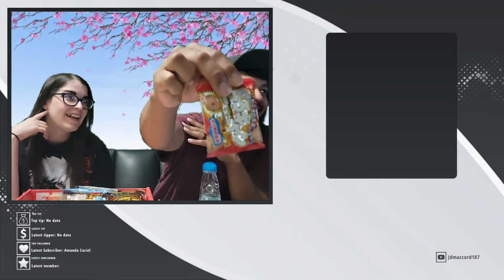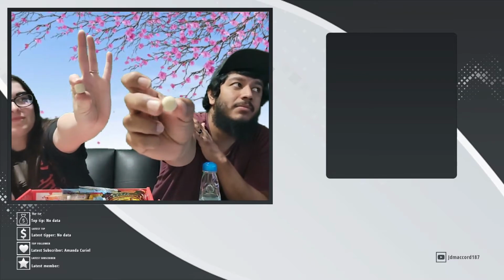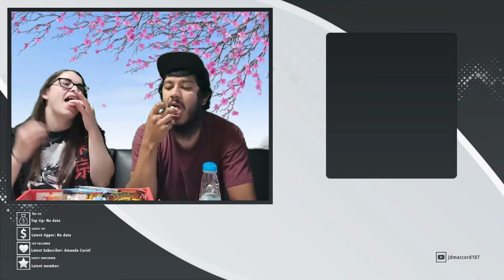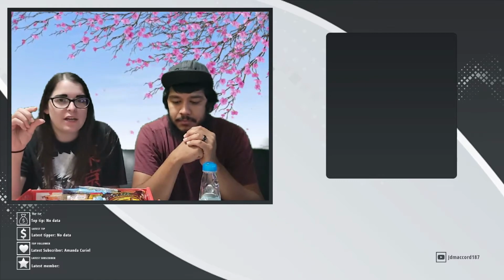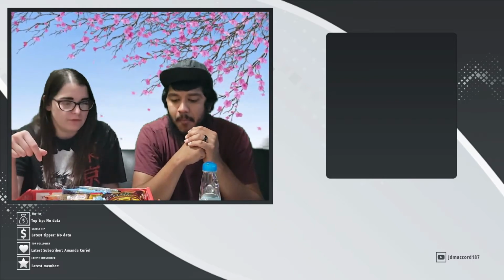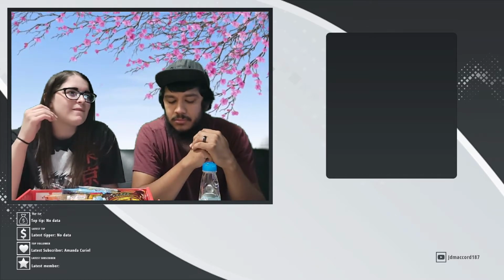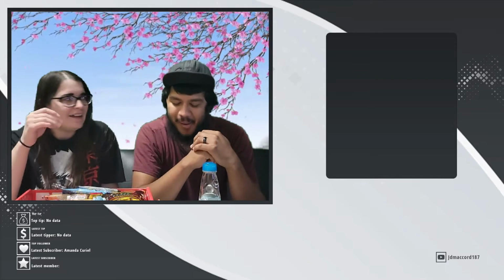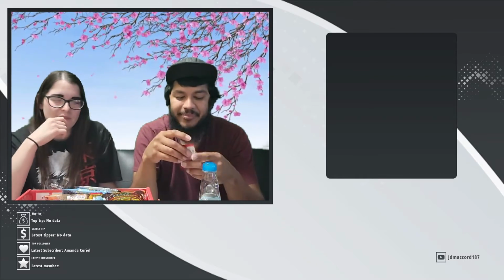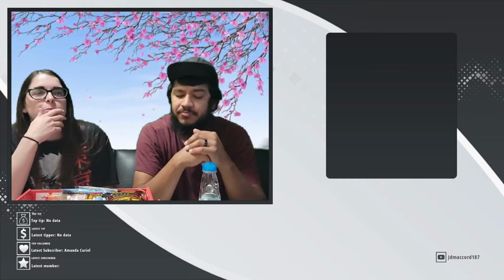I can't even see it anyways, it's all green. There you go. The texture is almost like a little mochi, but not as soft. The flavor, cola, kind of, right? It's a cola flavor. It's good. It's very good. Very soft. Give it a 5. Yeah, give it a 5.